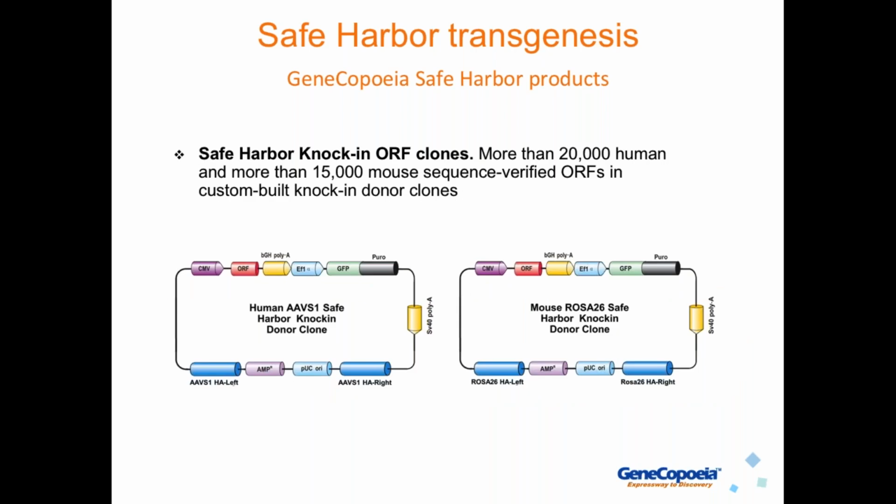In addition, we have what are known as Safe Harbor Knockin ORF clones. These are similar in some ways to the ready-to-express ORF clones that I mentioned before, but instead of being episomal like our classic ORF clones, these are for knocking in genes to Safe Harbor. So these can come with any of more than 35 to 40,000 human and mouse specific sequence verified ORFs in these knock-in donor clones, and they go along with our knock-in kits.